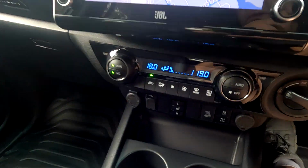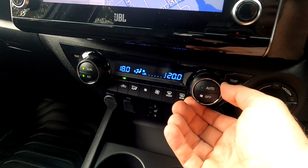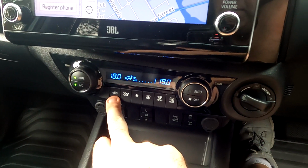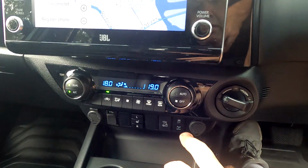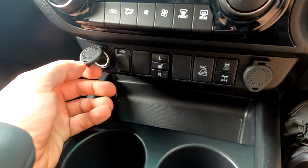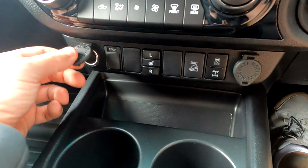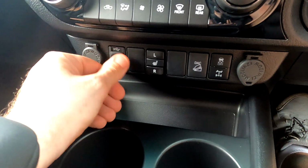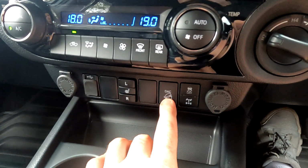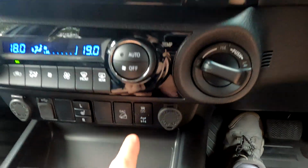Alright, so further down here we do have your dual zone climate control, as you can see, which is nice. You've got a couple of extra buttons there as well. Further down again you have a couple of 12 volt 120 watt power supplies there. You do have a USB. You also have seat heaters for the left and the right. That's quite nice. You got your downhill control, traction control off, and you can lock the rear diff as well.